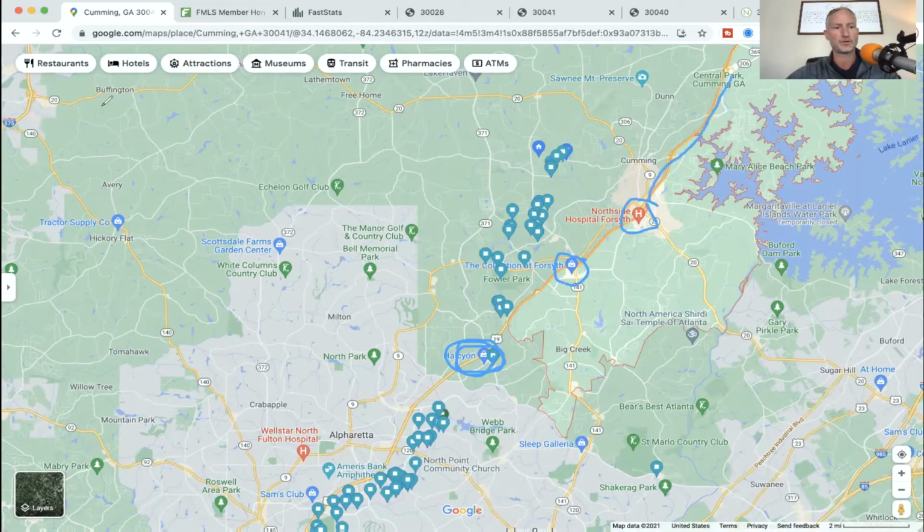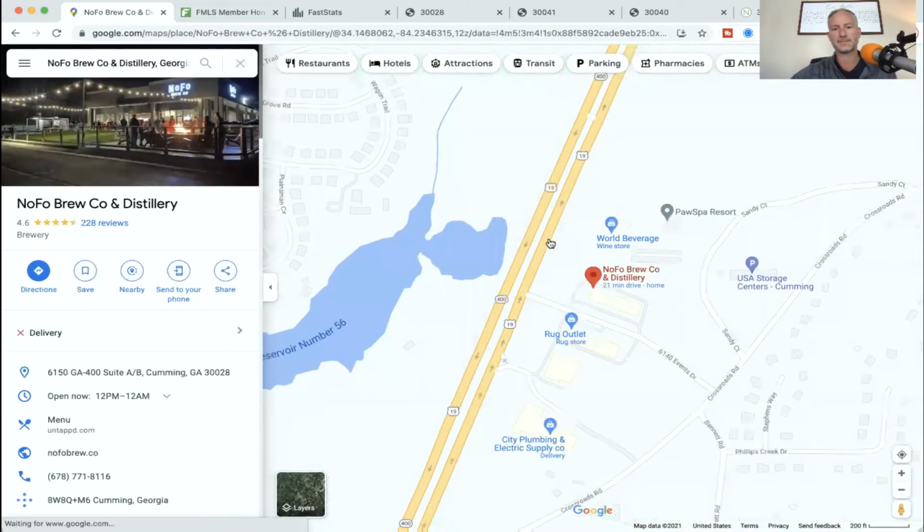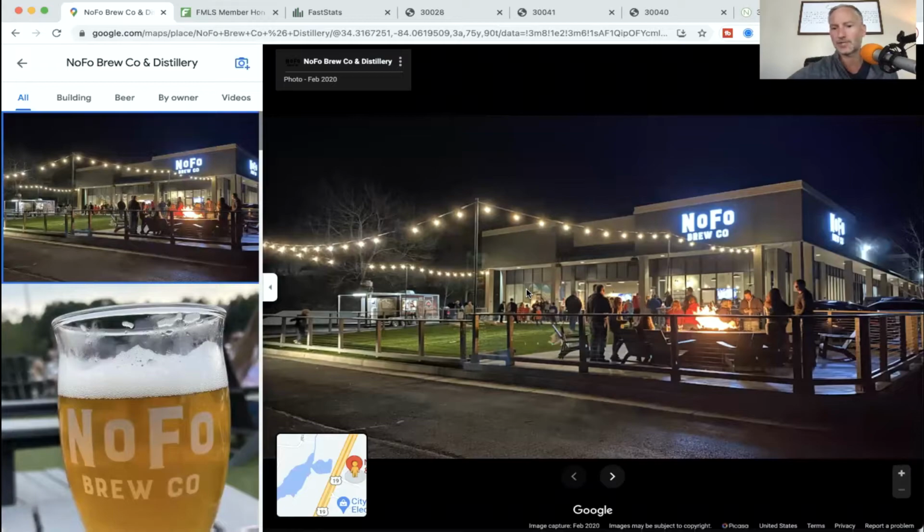By the way, one of my favorite places in Cumming, if you're into the craft beer scene, which I do like craft beer, is Nofo Brewing Company and Distillery. That is up here. And that's one of my favorite breweries. If you go in, ask for Joe. He's the owner. Tell him Denny sent you.